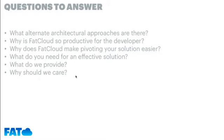So I'm going to elaborate a lot on what Ian has already led us through, and I'm going to answer, or attempt to answer, some basic questions. The architectural approaches that have been in the marketplace for quite some time, and some that are emerging, why FatCloud is different and how it makes developers so productive, why FatCloud has a major advantage as far as agility and pivoting goes.